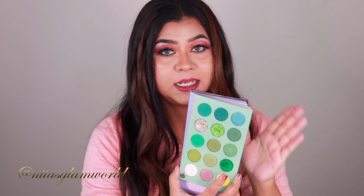In case you have neutral eyeshadow palettes and you want to play with colors, this is a very beginner friendly palette to try, and it has every color that you will ever need. You can create so many looks using this eyeshadow palette. Again, I have done several tutorials using this eyeshadow palette. You can go ahead and check them out.